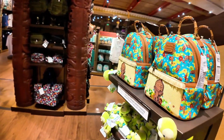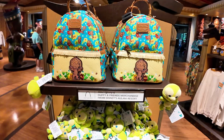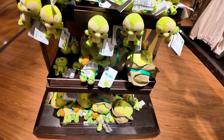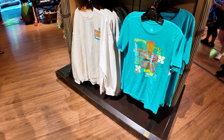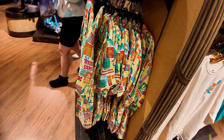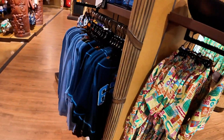And we saw the lounge fly earlier. So actually this is an Aulani lounge fly. I thought this was a Polynesian lounge fly. I made a boo-boo. And they also have little plush Aulani magnets, Olumel magnets, and they have a big Olumel plush on the bottom. Okay. This is the Trader Sam's items. Jersey, t-shirt. We do have a Trader Sam's button-down shirt. I think I have 2 Polynesian button-down shirts. Probably 2 of my favorite button-downs.